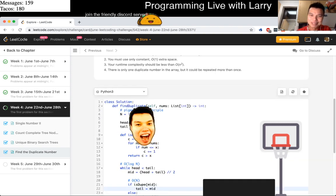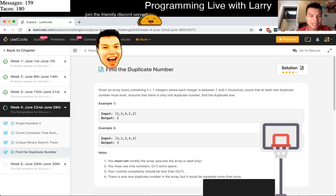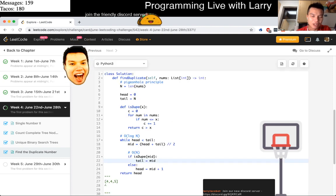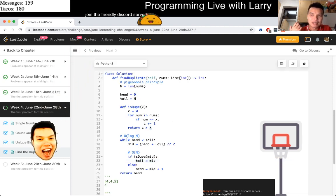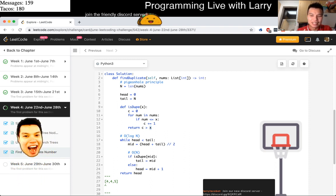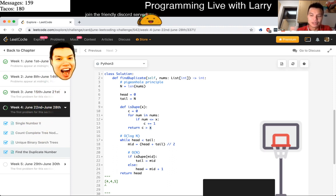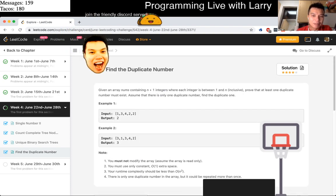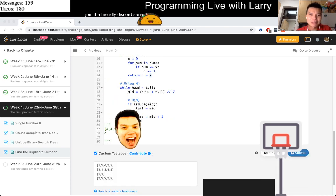Hope the visualization helps. Hope this is a pretty straightforward binary search question if you're able to come up with the relationship, the invariant, that given a number n, you just count the number of numbers that are smaller than or equal to that number. And given that there's only one duplicate number, all these invariants will be true. Yeah, that's all for this problem.